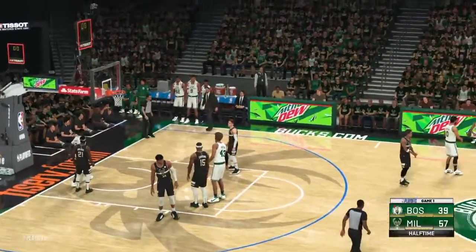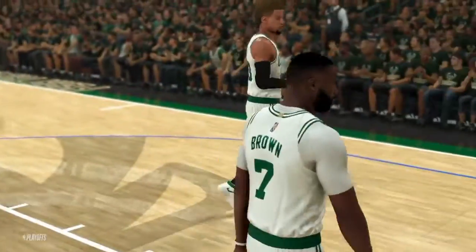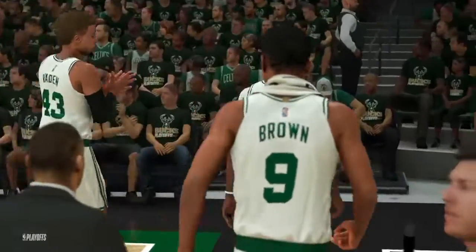Through the first half, a pretty lopsided affair. Bucks ahead. They lead by 18. Don't go away. We'll be back momentarily.